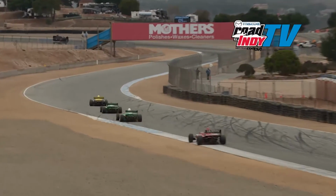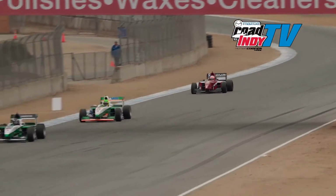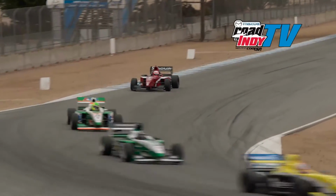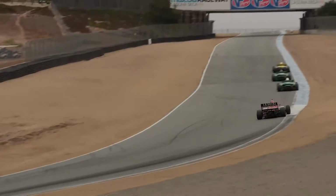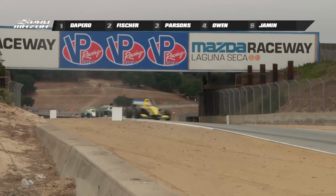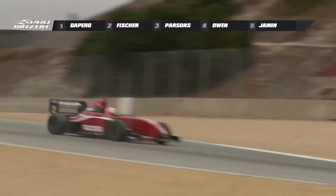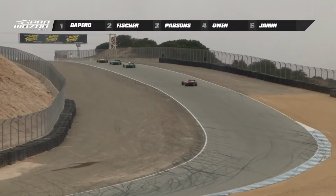Jamin, double winner here last year in USF 2000 en route to the championship. Coming off 2 big victories, swept the weekend at Mid-Ohio. Trying to have a good run for himself here now. Jamin currently running in the 5th position, kind of watching this battle unfold in front of him. Fisher still holding back, a very determined yet still patient Jake Parsons.